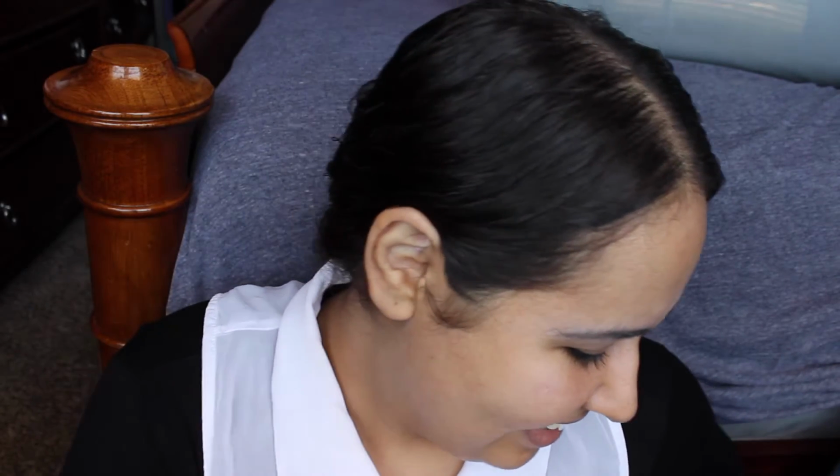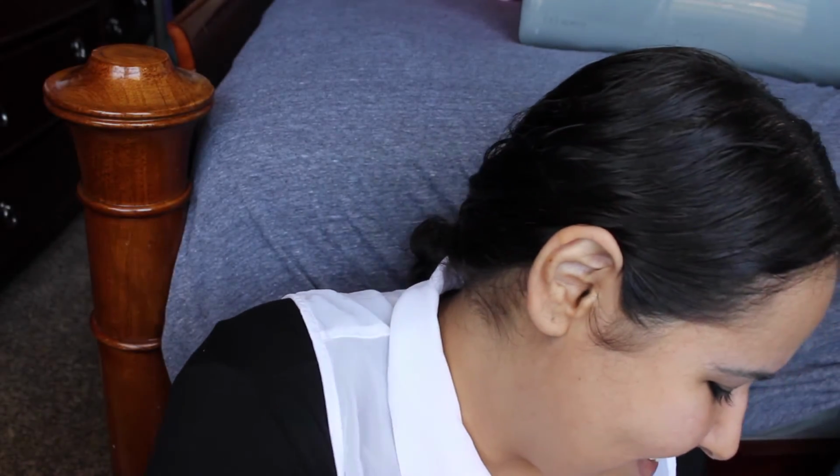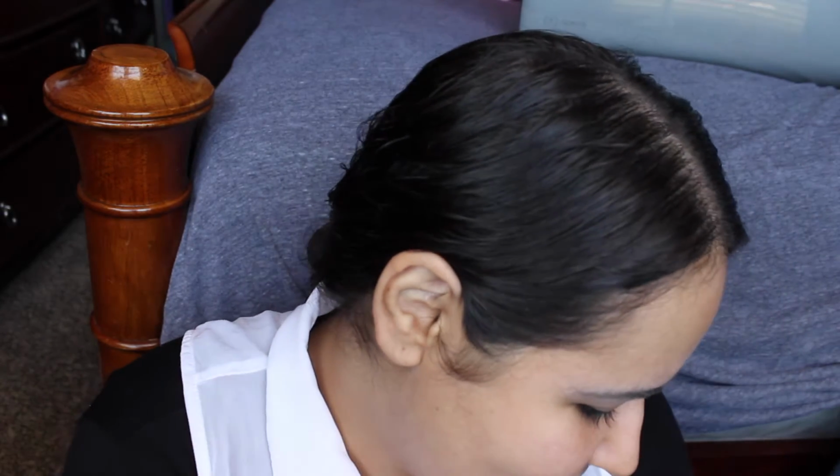Okay. So, oh my God, look at all the shades that I got. Oh, I'm so excited. Okay, so I feel like these are a lot more than what I ordered, but maybe it's just because I'm so excited. Anyways, okay, guys, so I went ahead and organized them alphabetically.